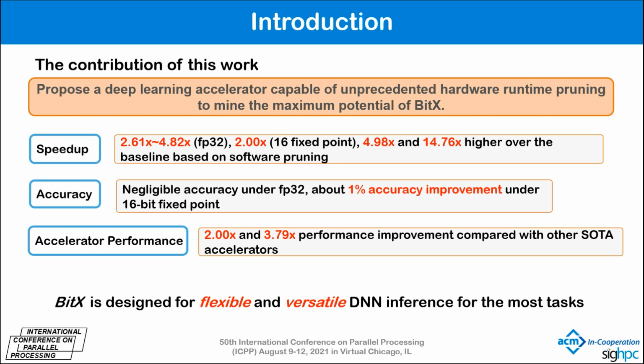We further propose a deep learning accelerator capable of unprecedented hardware runtime pruning to mine the maximum potential of BitX. It could obtain 2.61 to 4.82 times speedup under floating point 32 mode and up to 2 times under 16-bit fixed point mode. For YOLOv3, the speedup is 4.98 to 40.76 times higher over the original model.